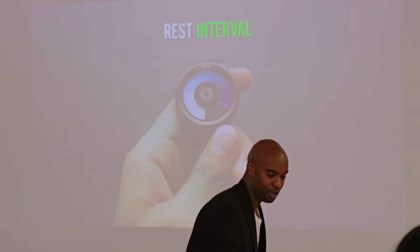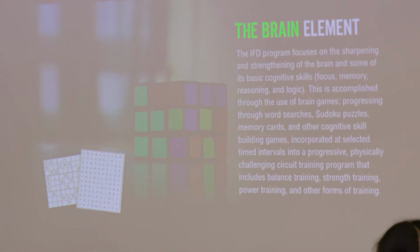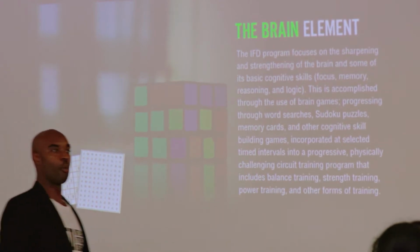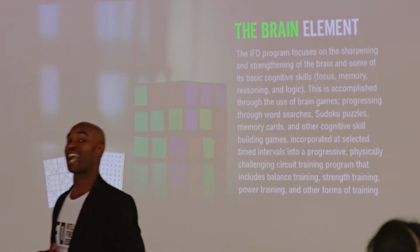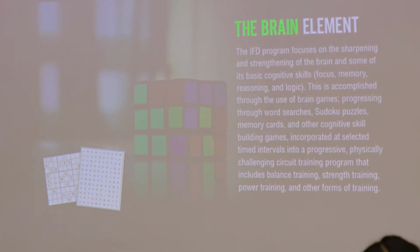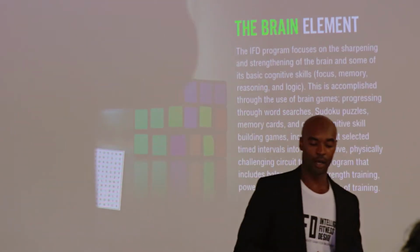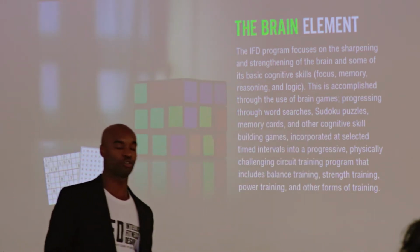So let's talk a little bit about the next element of the program, the brain element, or the brain training portion of the IFD program. Brain training refers to cognitive training that uses progressive mental exercises to target and work the brain's core cognitive skills. So some of the mental games that we selected for this program are progressive games, but we start off fairly simple with word searches.